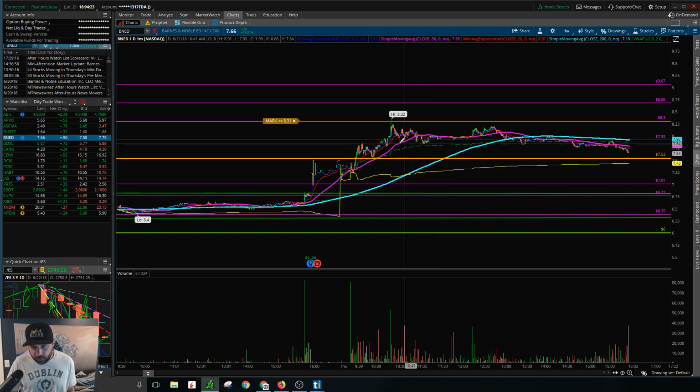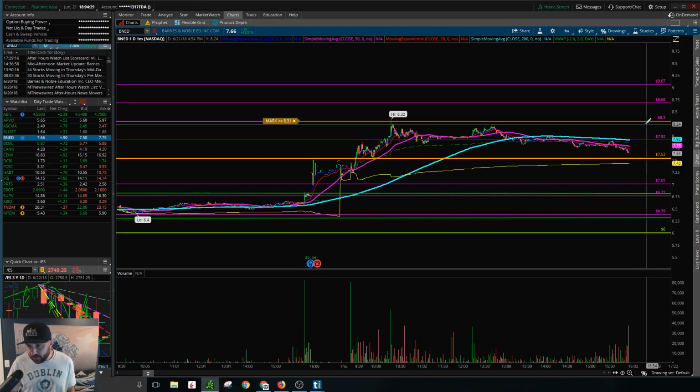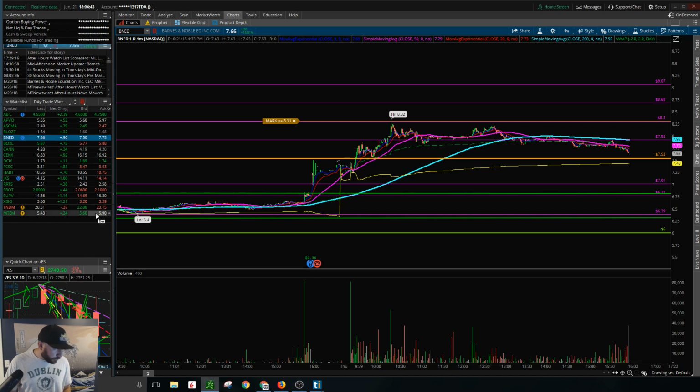The crossover could be weak. It could hit this 831 level and just tweezer top and then pull back down. So I'm going to look for volume. I'm going to look for retests, maybe retest the 9 EMA before pushing out of this 830 area. The ticker on this one is Barnes & Noble.